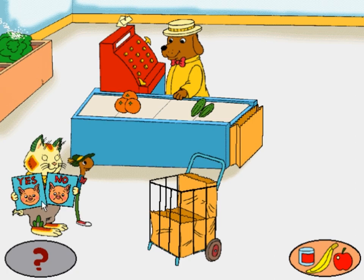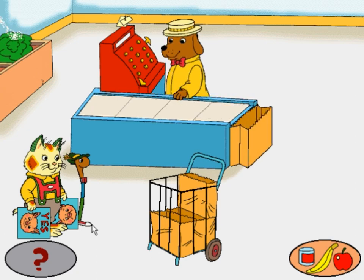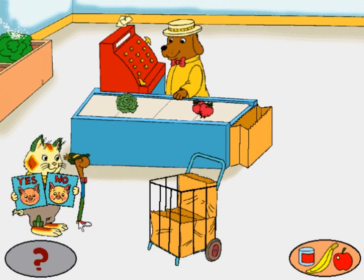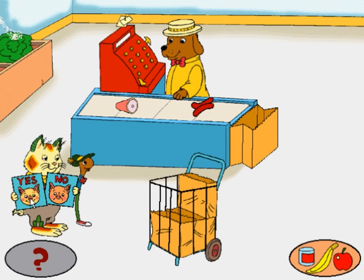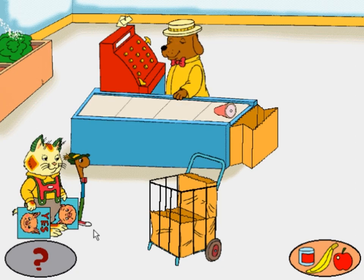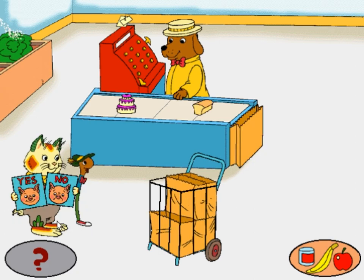Only two more bags. Do these have the same sound? Oranges. Cucumbers. Do these have the same sound? Ham, hot dog. Right. Only one more bag to fill. Do these have the same sound? Cake. Bread.